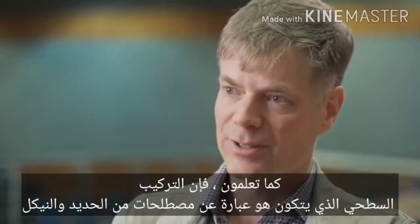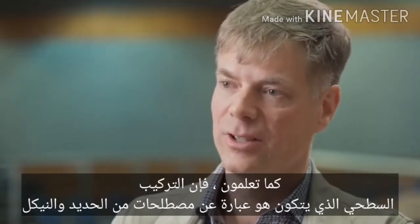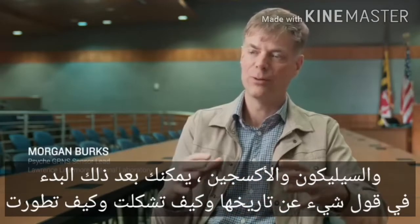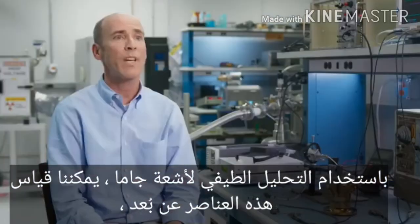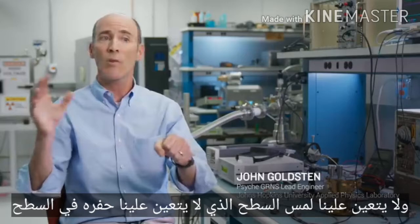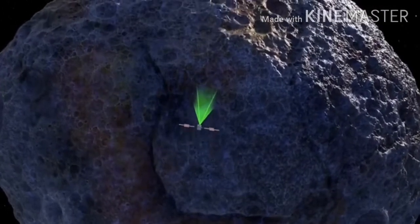If you know the surface composition, what it's made of in terms of iron and nickel and silicon and oxygen, you can then start to say something about its history and how it formed and how it evolved. By using gamma-ray spectroscopy, we can measure those elements remotely. We don't have to touch the surface. We don't have to dig into the surface.